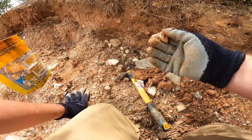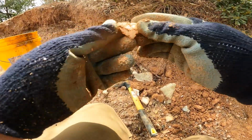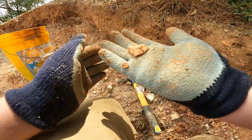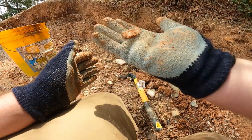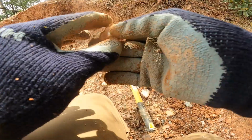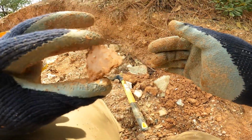Oh, it looks like a little piece of rose quartz. It's pretty, nice little pretty pink. I think these are starting to be my favorite ones. Also guys, if I'm wrong about any of these rocks that I'm saying, it's because I don't know my minerals and rocks that well. So please correct me and let me know what I have. But I think that is rose quartz.